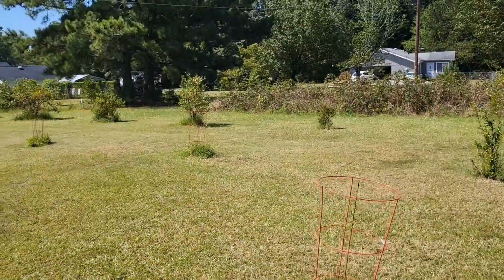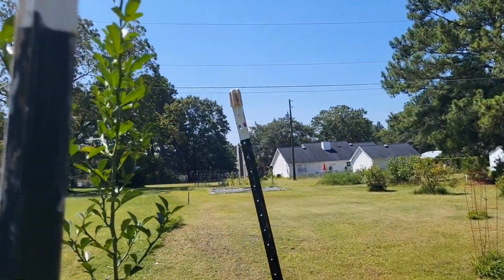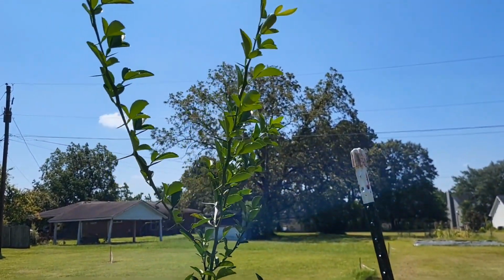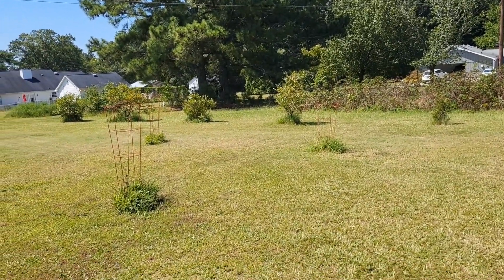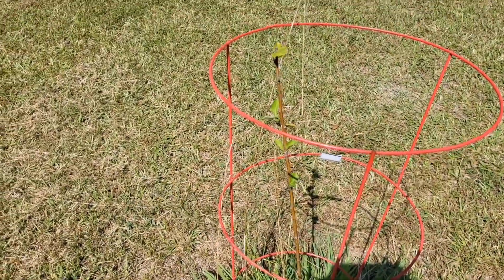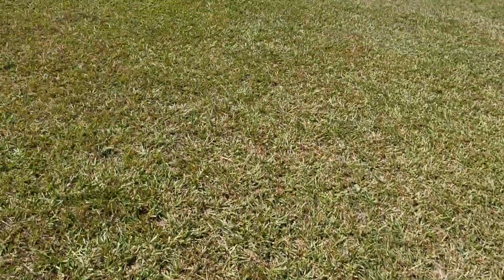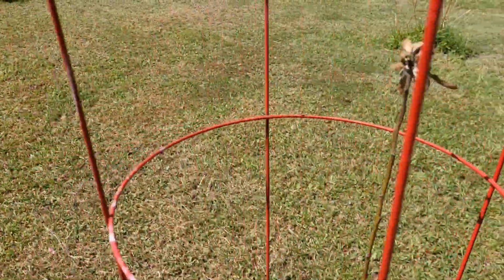Come over to it. It's starting to branch out at the top. This is a Satsuma orange. It has survived thanks to plastic. Oh, hold on, I've got ants. And we're back. That's why I like wearing sandals outside. They're easy to get off. So that apple tree's doing fine. This apple tree, I don't know, it's suffering a bit.